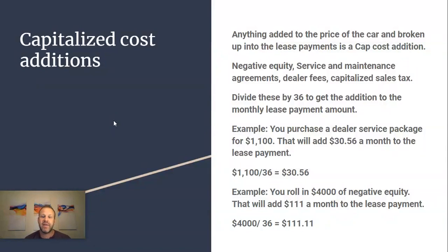So same thing with negative equity. If you have an upside down car, let's just say you have $4,000 of negative equity, that'll add $111 a month to the lease payment. So $4,000 you have to add to the price for the negative equity and add it to the new car, divided by 36, you get $111.11. So you'll add that to whatever the starting quote is that the dealership gave you before you calculate in your negative equity. So you can do it yourself.